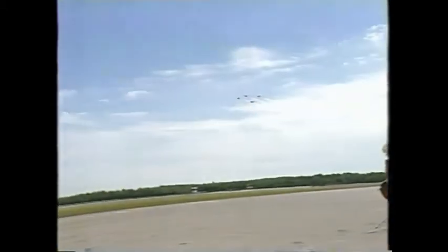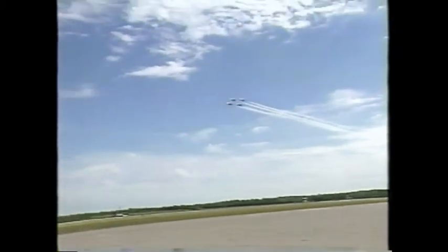Let's see how quickly your Thunderbirds can rejoin back into formation. Ladies and gentlemen, your 1994 Thunderbirds.